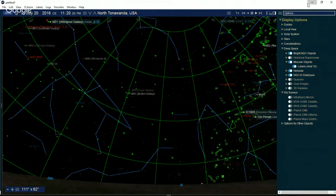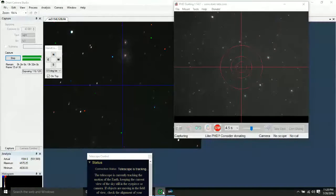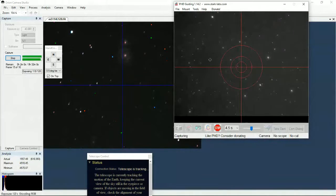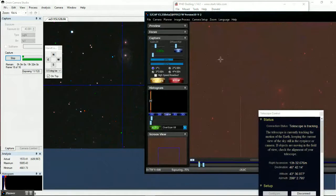I'll check a couple images here. Guiding has settled down big time. We are looking good, but I think we're getting pretty close to that edge of the building, because you can tell that it's not as dark over here. The stars are looking good. The galaxy's looking better, but it's getting to be crunch time to move them out. So I'm going to end the session.